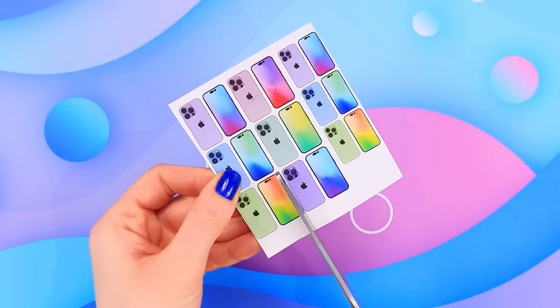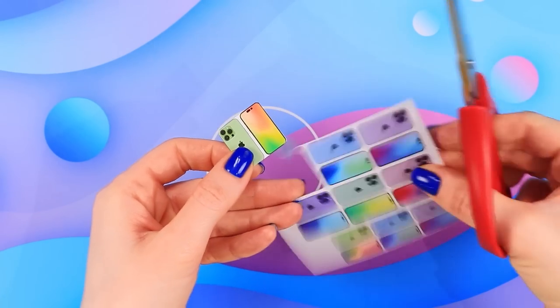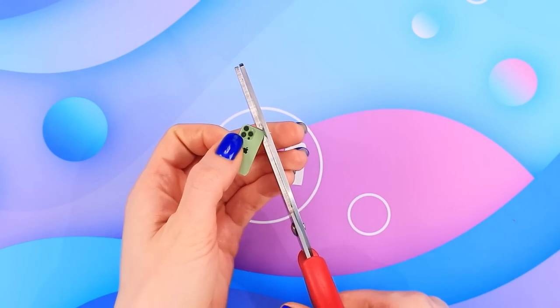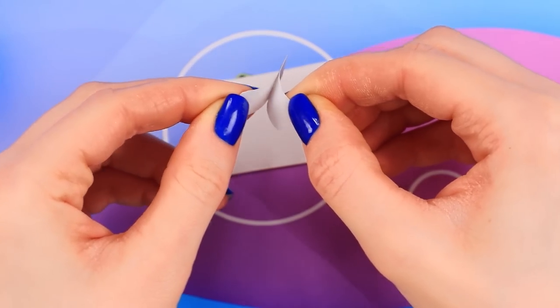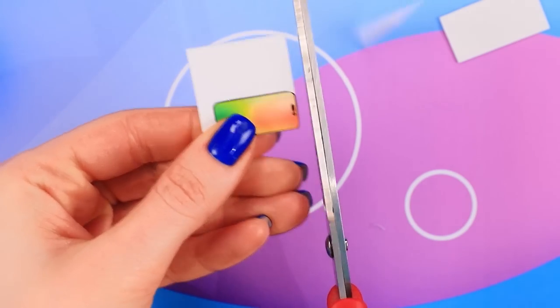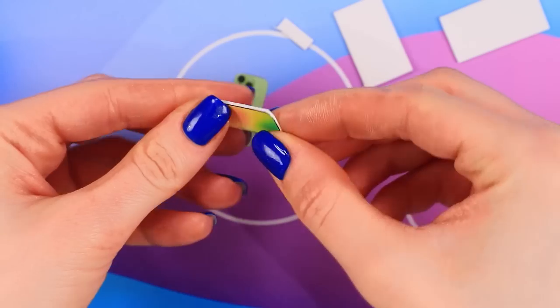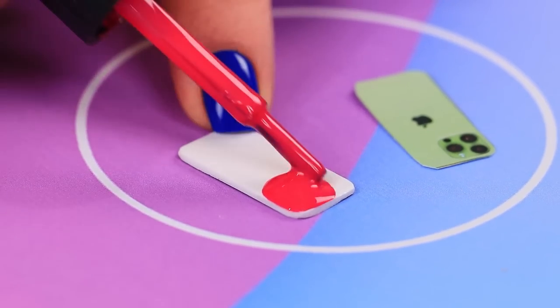Let's make Barbie a doll smartphone. First, we print out little pictures of both sides of the device and carefully cut them out. We take thick paper and glue the screen to it. Then use scissors to get rid of everything unnecessary. On the back side, we apply a nail polish of the desired color.